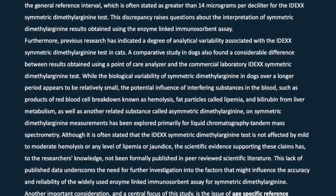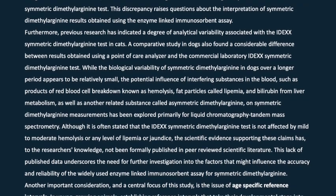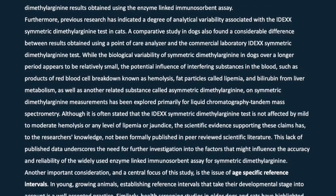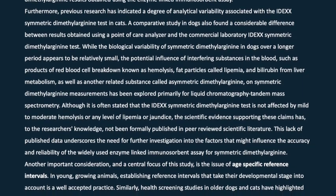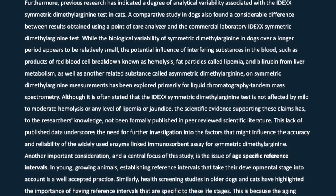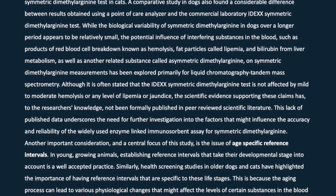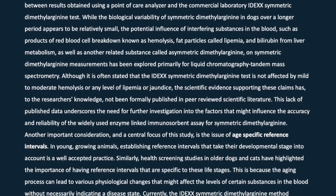While the biological variability of symmetric dimethylarginine in dogs over a longer period appears to be relatively small, the potential influence of interfering substances in the blood, such as products of red blood cell breakdown known as hemolysis, fat particles called lipemia, and bilirubin from liver metabolism, as well as another related substance called asymmetric dimethylarginine, on symmetric dimethylarginine measurements has been explored primarily for liquid chromatography-tandem mass spectrometry.